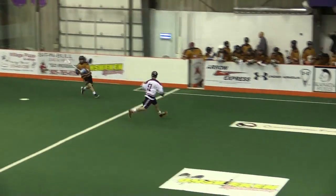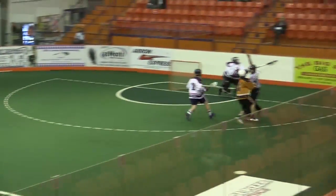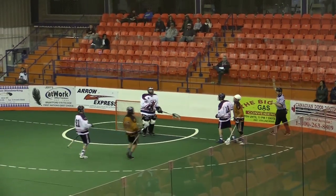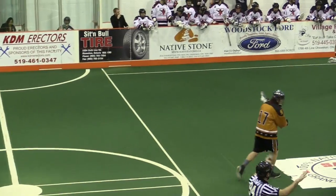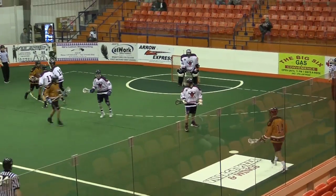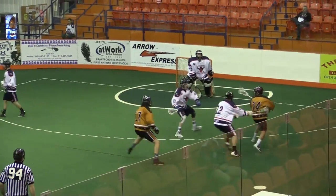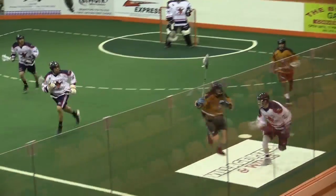2 minutes, 34 seconds remaining in the 5-minute major for roughing against Chris Atwood. Delayed penalty arm up. Oshawa's power play is over for the time being. Wittig, St. Catharines Athletic and St. Catharines Spartan. He starts up top on this 4-on-4 opportunity. Wittig couldn't connect with St. Catharines number 14, Brian Neufeld.